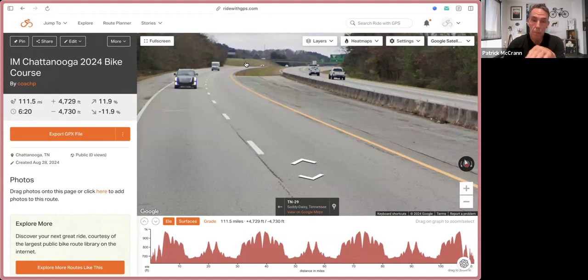So you're going to have to really be mindful of staying to the right, watching the passing, and being really safe, because the speed is different on these roads where athletes will be lulled into a sense of complacency of where they are going to be.